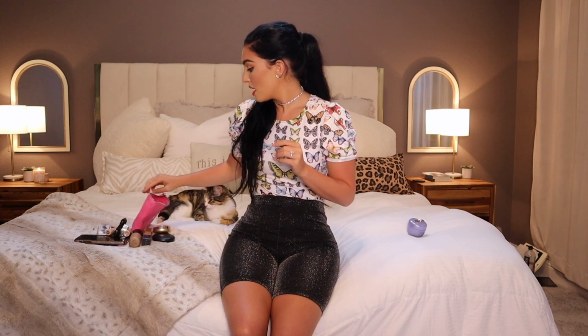I don't wear lashes every day. I don't wear lashes even every time that I do my makeup full coverage. Like today I do not have lashes on, but this will make your real lashes look bomb. I've had people ask me, are those your real lashes when using this? And it's because of this mascara. It's really good. And it's Lancome Hypnose Drama.